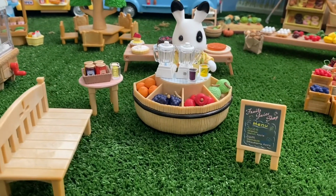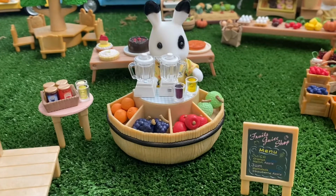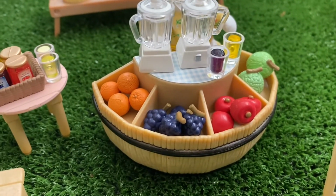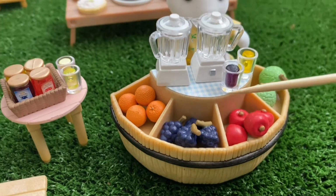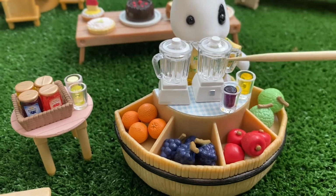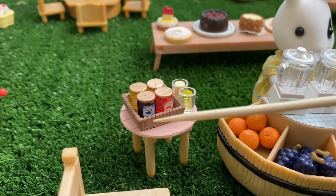Now, pictures don't do this justice online. This juice bar is just so cute. You have the grapes and the little glasses where you could put the different colored juices in there, her blenders, and the beautiful little jam jars here.